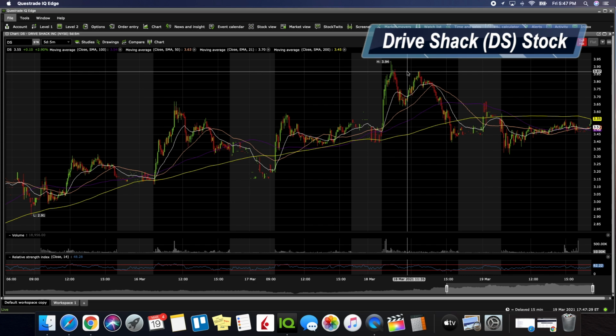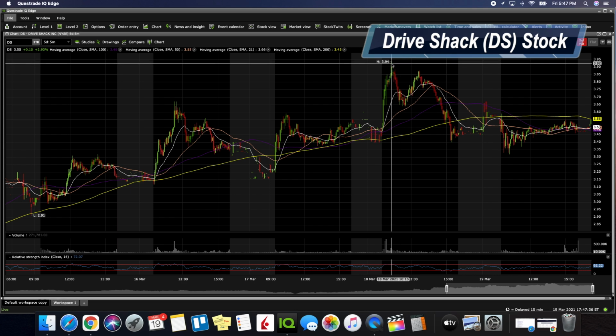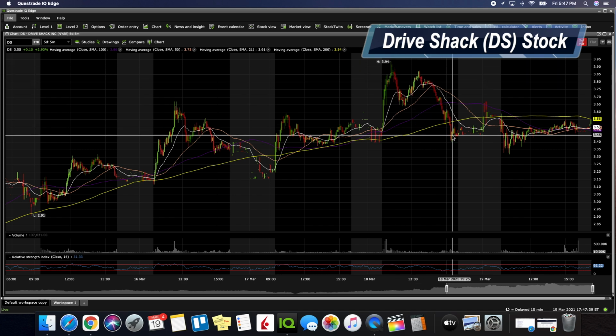It didn't spend too much time up there, but we can see that we have an area of resistance right here at $3.87, which I believe if we can get past there, we could definitely test $3.94 and start making a move to $4. But then we end up having a sell-off, which happened with many stocks yesterday and so forth.